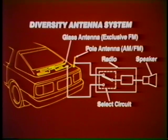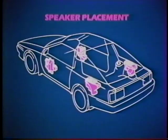One last item I wouldn't want to forget. The Supra's new audio system. It's a top-of-the-line system for a top-of-the-line car. Let's check it out. There's a grid antenna in the rear window, new to the Supra. That's in addition to the post antenna. These two antennas are part of the Supra's diversity antenna system. For optimum FM reception, an electronic circuit in the radio continuously compares the signals from each antenna and instantly shifts to the one giving the best reception.